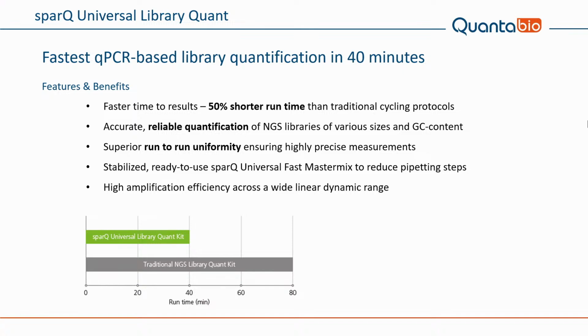So historically with other kits, you have to create a master mix, you have to add in several reagents. For this kit, the Spark Universal Library Quantification Kit, the master mix is already ready to go with the primers added at the correct concentration, so that you can take exactly 16 microliters of the master mix and then either 4 microliters of sample or 4 microliters of standard. So significantly reduce pipetting steps so that you save time on the manual side as well.